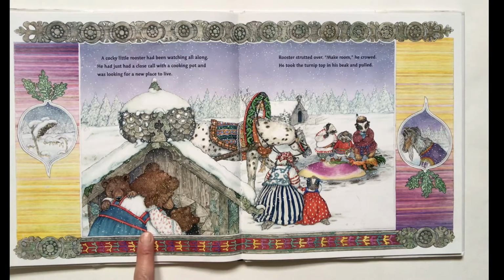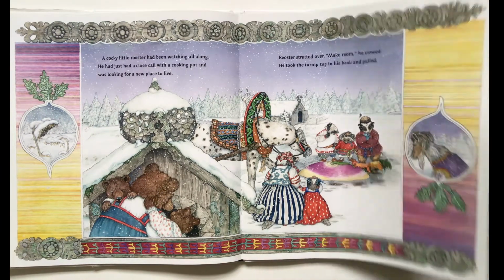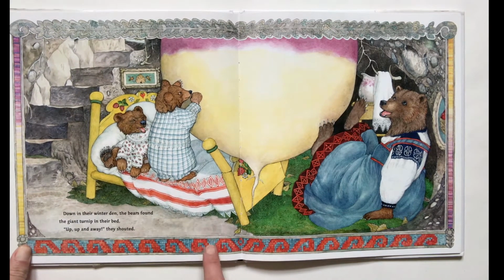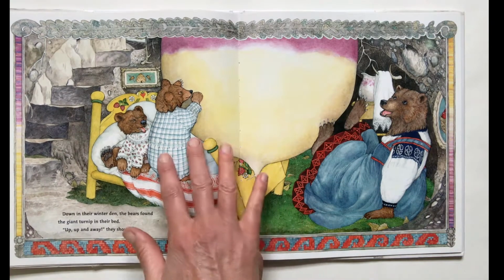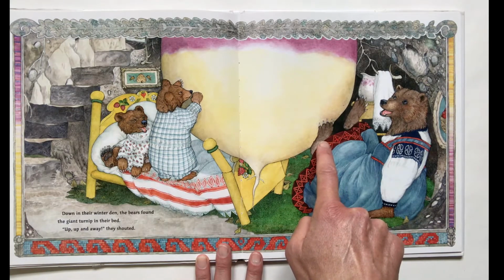Meanwhile, look where Mama Bear is headed down to. I had called it a cave, but actually I remembered now it's called a den. They went into their den. Down in their winter den, the bears found the giant turnip in their bed. And what are they going to do? What are Mama's feet going to do?